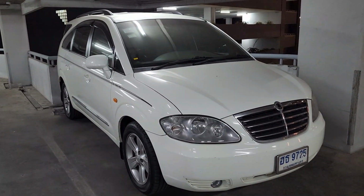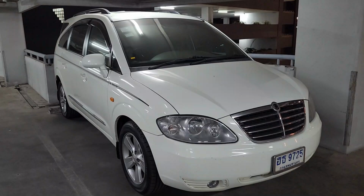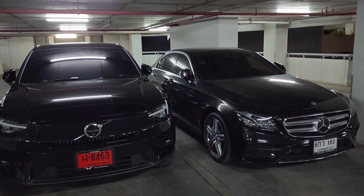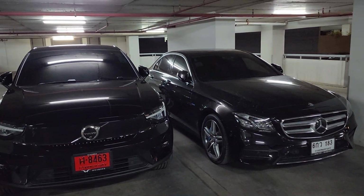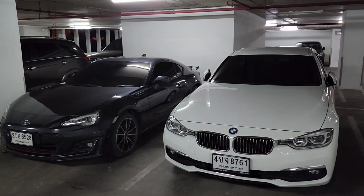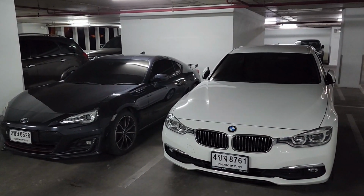Maybe it's a Chinese vehicle. I'm not sure, never heard of it. A couple of really nice cars, a Volvo SUV and another Mercedes. And we got a BMW and a Subaru. I'm not sure of the model, I'm not really a car guy.